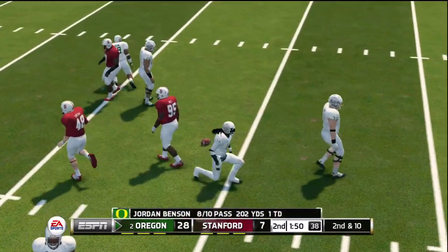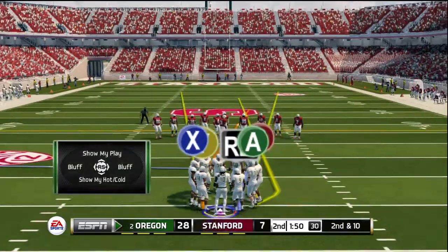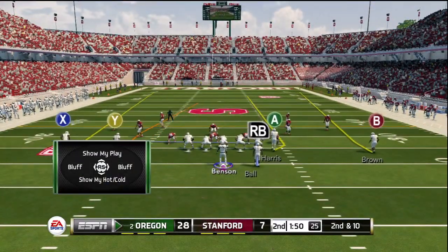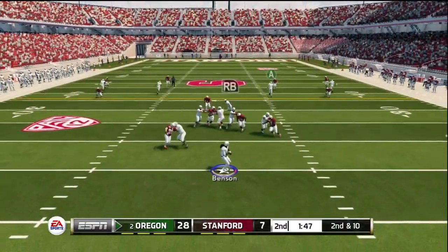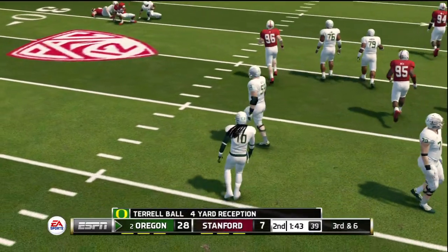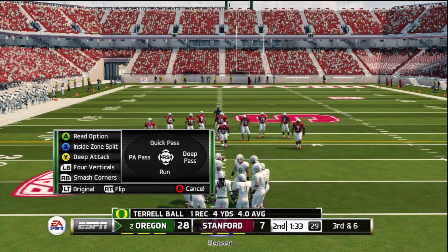Sack him, the pressure was still enough to force a bad pass. If you can get in there and disrupt the pocket, then the quarterback is going to have a tougher time getting the ball to his playmakers. From their own 26-yard line, it's second down. Throws complete, and he's hit right away. Ball gains about 4 yards there. That'll bring up third and six.